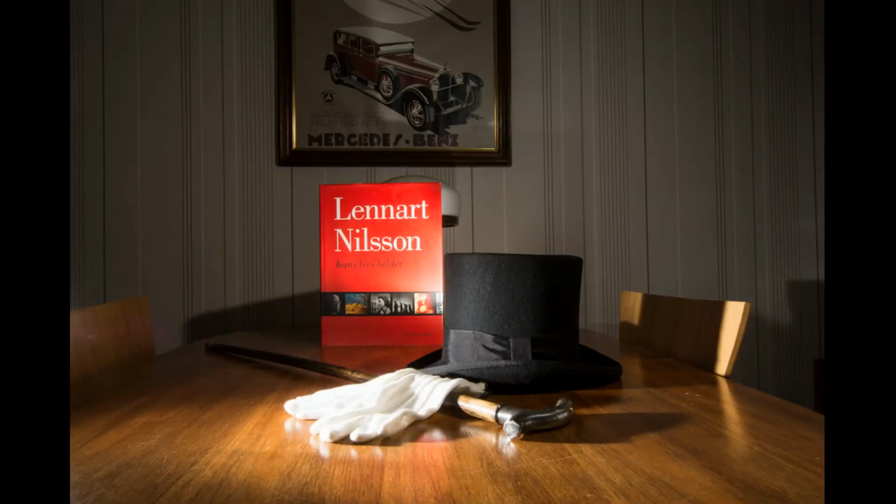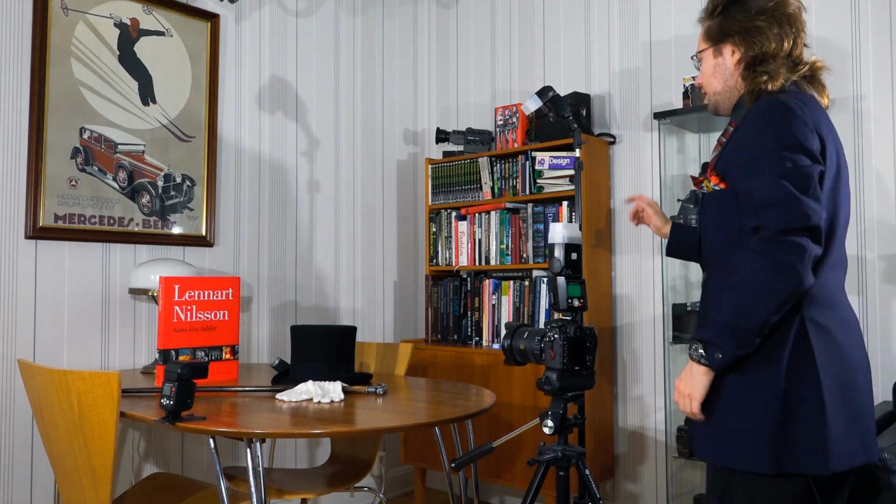Yes, we got a lot darker image because of the distance and the diffuser put on the C flash. So let's see what we can do here. So that was half power. So let's try to put it up on full power, but we're going to do another thing as well.